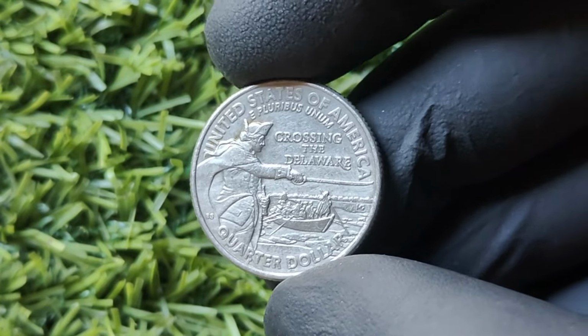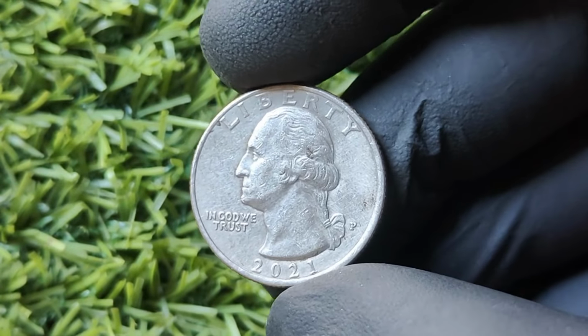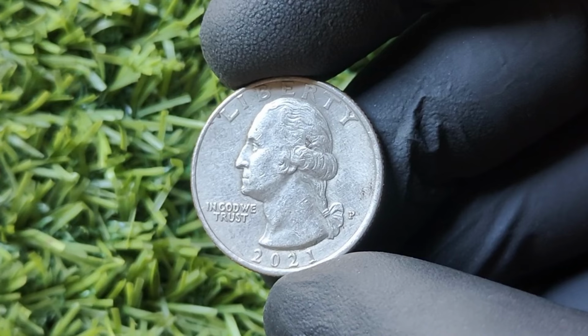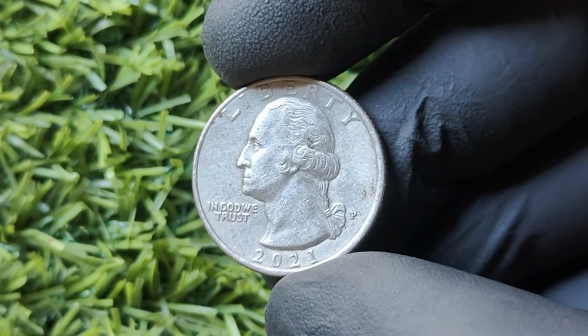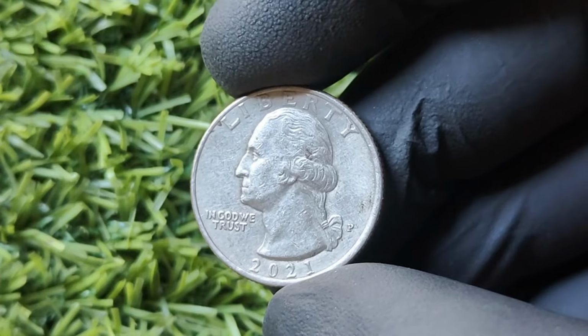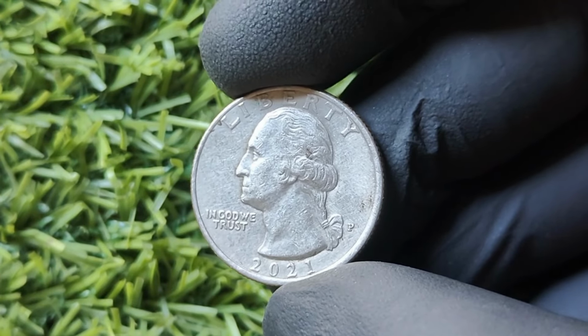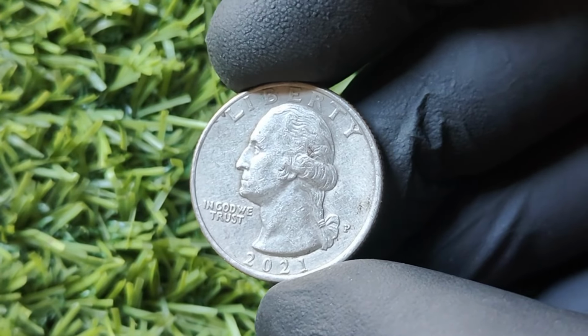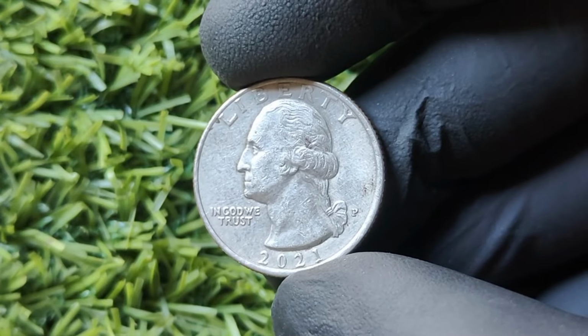So how can you tell if you've got the golden ticket in your pocket? Here are a few things to check for. Look for the P Mint Mark under the words "In God We Trust" on the front side. It means it was minted in Philadelphia. Check the reverse. The Tuskegee Airmen design should be there, but here's the kicker: you gotta look for any oddities. That could be a double die, weird lettering, missing elements, extra outlines, or any funky looking marks around the wings or propeller.